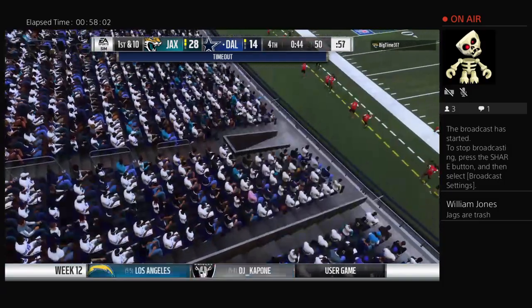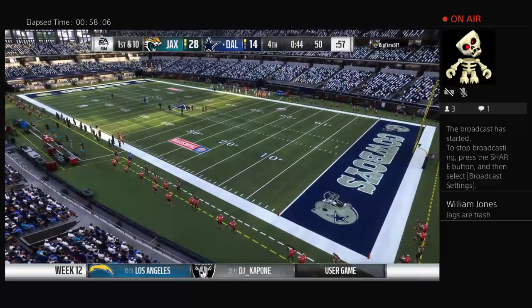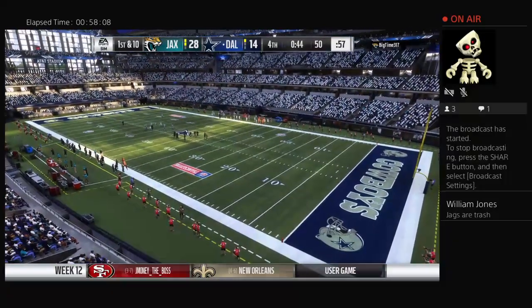And now we won't see a play on 1st down. We're going to get a timeout instead, as he'll stop it with just over 40 seconds to go in the game.